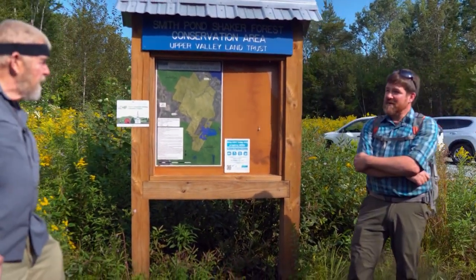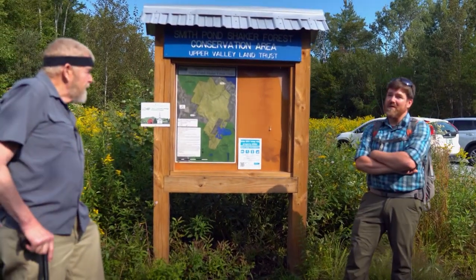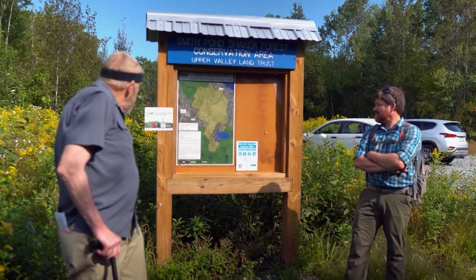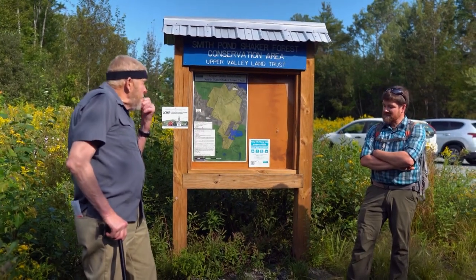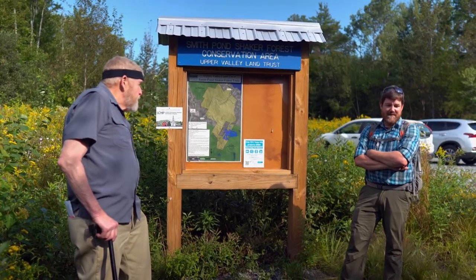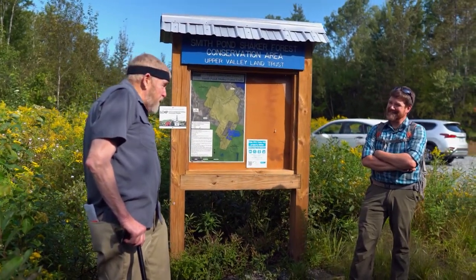Today we are at Smith Pond Shaker Forest, which is one of the Upper Valley Land Trust's 20 conservation areas. And we'll be seeing the remnants of the Shaker Waterworks system, a couple reservoirs and a canal, maybe some chestnut trees. And a Da Vinci Bridge. The Da Vinci Bridge. Okay, I'm looking forward to that.